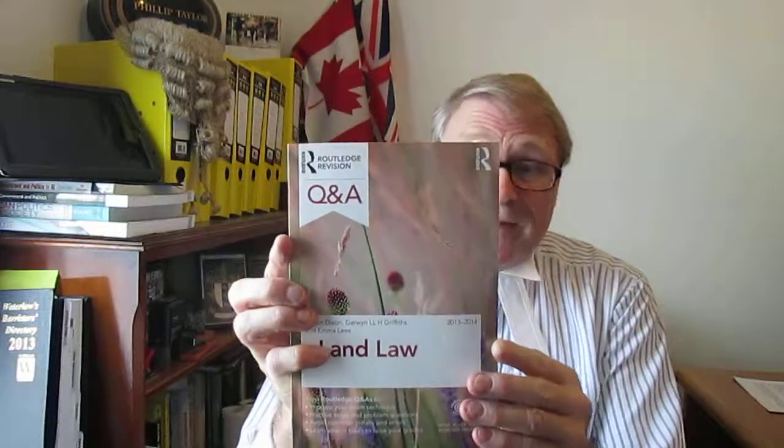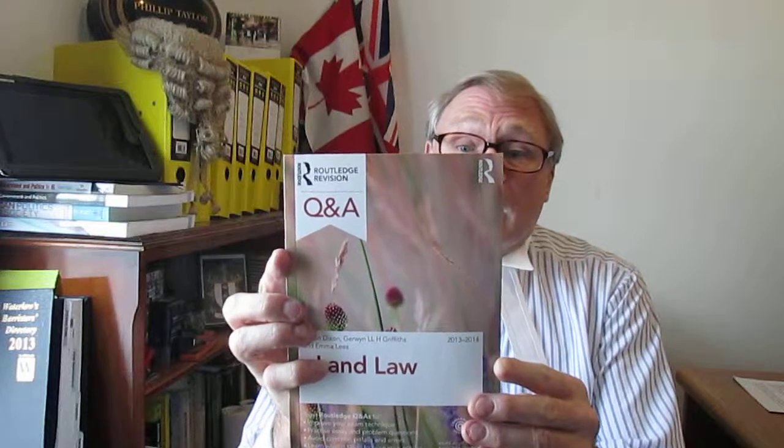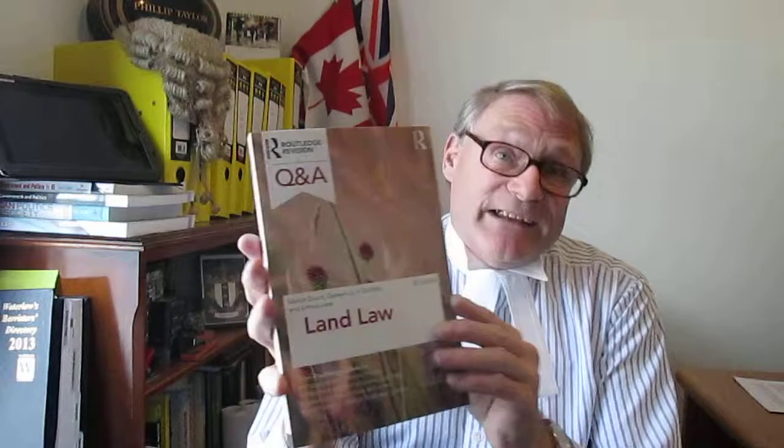which is land law, and I've taught land law. It's a difficult subject. This is the book. It's actually for the academic year 2013 to 14, so it's just gone, and there'll be some new ones coming out. This has been written by Martin Dixon, who many of you will know, and Gerwyn Griffiths and Emma Lees.